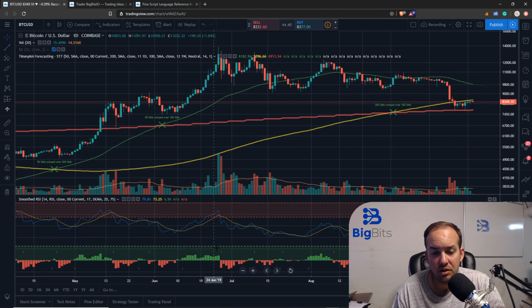Now, what we're actually looking at here on these columns, this is what I'm calling the histogram, which is a term I'm borrowing from the MACD, which is the difference between your actual line and the signal line on the MACD. But this is a smoothed RSI, which is essentially what the signal line is on the MACD. It's just the smooth MACD line. So what you're seeing here is the difference between the RSI and the smoothed RSI.